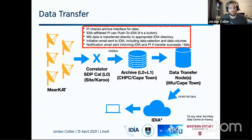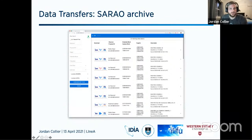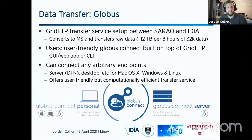So here's the interface from the Szalay archive. And if you can see there, it's literally a button to push to IDIA. And then that will take care of all of that I just mentioned. But beyond that, we actually offer Globus as a service to the user. So this is a kind of user-friendly interface built on top of Grid FTP. So it's got a GUI as well as a web app, which is essentially the GUI, and then a command line interface.